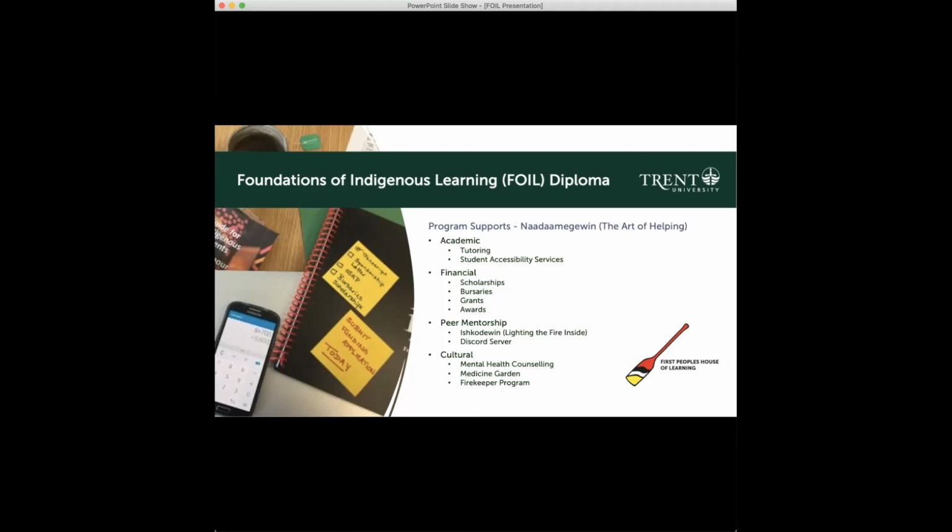Now, our firekeeping program is a really lovely way, kind of similar to our peer mentorship program, that allows students to connect with their peers. And so at Trent University, we have a traditional area called Minidoog Akiing. The virtual background that I have behind me is the teepee that stands in Minidoog Akiing. And our firekeeping program is responsible for maintaining that area.